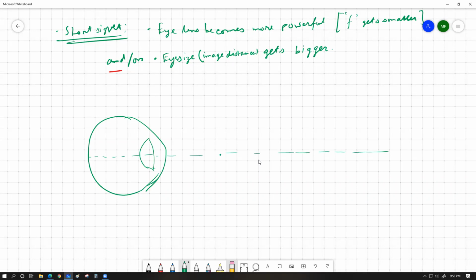So let's say for a healthy eye, this is the near point and this is the faraway point. Light rays coming from the near point fall perfectly onto the retina, and light rays coming from infinite distance, which are almost parallel, would also fall onto the retina. So that's what happens for a healthy eye.